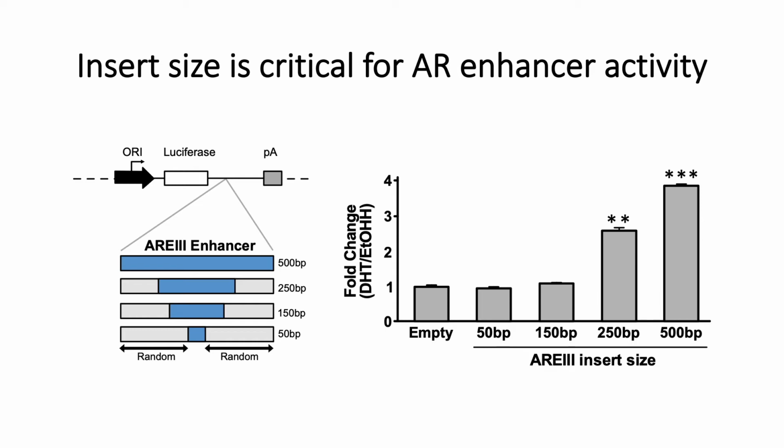If you start moving it down and cutting into smaller and smaller pieces, you lose that activity. And what that meant is that our approach to do the STARR-seq screen for AR was a little complicated in that we couldn't simply synthesize it. We couldn't chemically make the pieces of DNA we wanted because that was beyond the limit of synthesis.